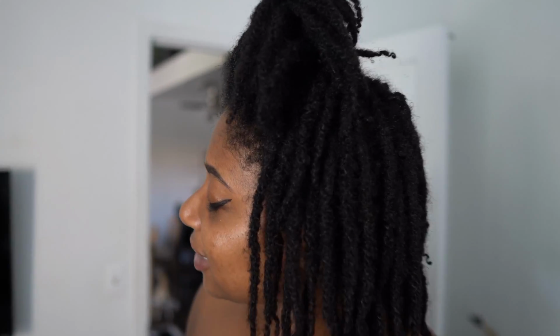So this is kind of what we're looking at. As you can see, I've got lots of new growth, which is a good thing. No complaints there. And as you know, with locks, you can really get it retwisted as often as you want to. There's no rules. I like to go about every 2 to 3 months to keep it fresh, make sure that everything is growing in the right direction. So excited to take y'all with me.